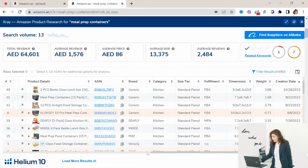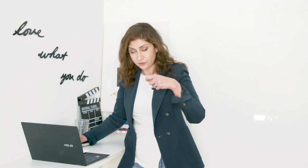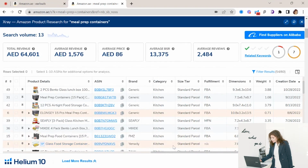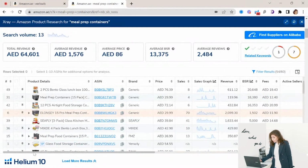I want to find the newest products listed on Amazon, because I will be targeting these new products. Now, if you look at them, you find there's this product that is currently advertised. So they're actually advertising, they're paying money for people to enter into their listing. They have 40 reviews, and the product is being sold at 54 dirhams, and it's just a few months old. It's not really new.